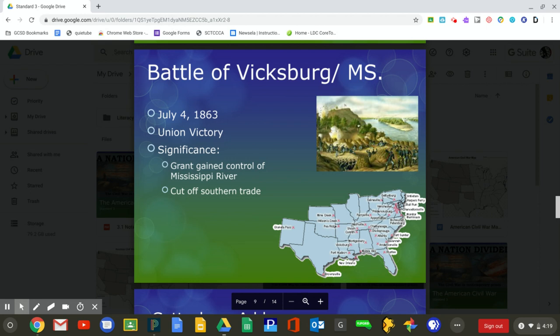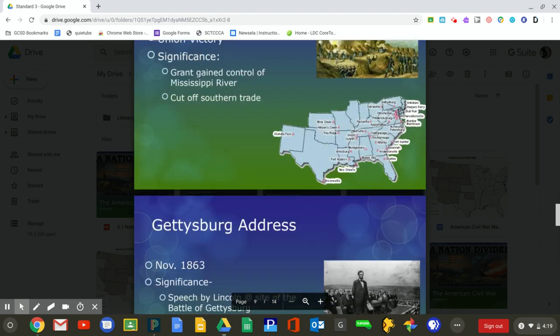Ulysses S. Grant is going to gain control of the Mississippi River when he wins at the Battle of Vicksburg, and this is pretty much going to cut off all Southern trade. And remember, they have the blockade all around the South to keep ships from going in and out. So the South is really struggling by the time this battle happens. Losing the Mississippi River and the North winning at Vicksburg is going to deal a huge blow to the South, especially to their economy.